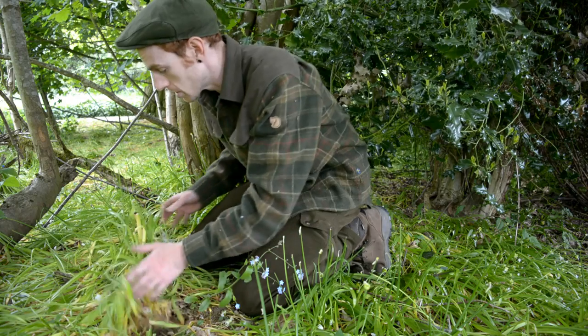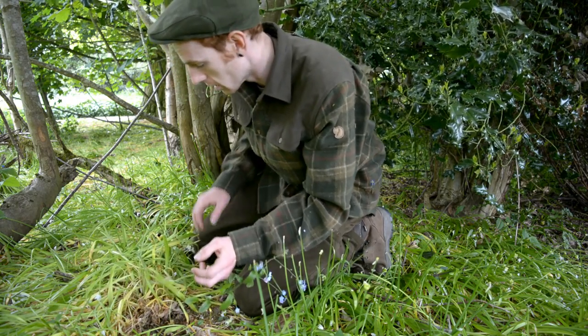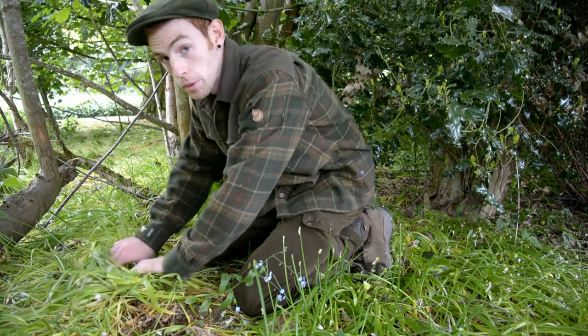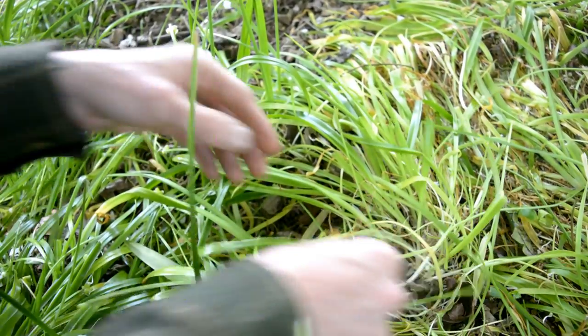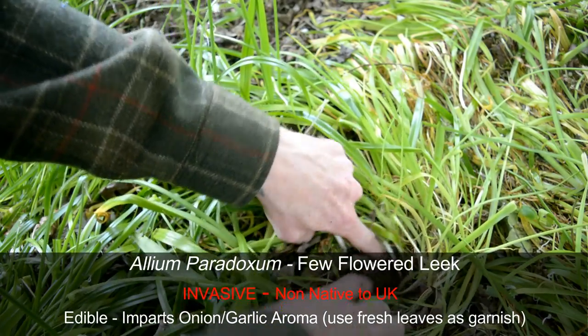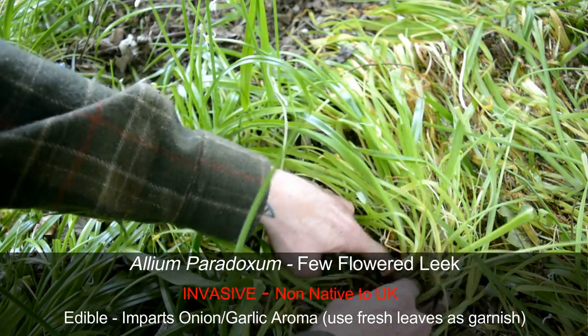Now my nose drew me to these. These are few flowered leeks. They're a non-native plant and they are invasive, and it is illegal to spread them in the wild. Their name is Allium paradoxum, or the few flowered leek, and they're part of the Allium or onion family.